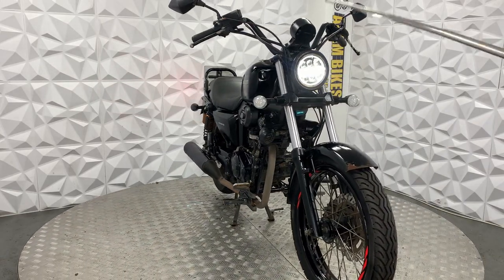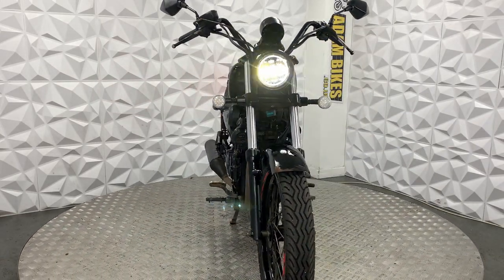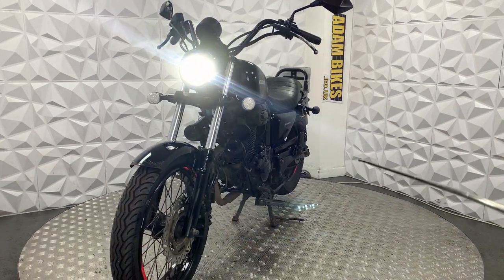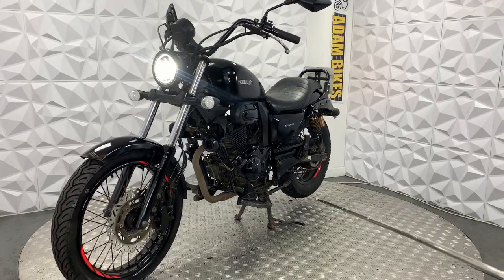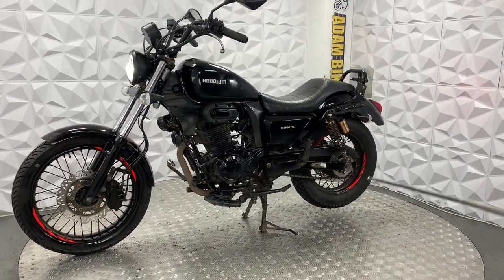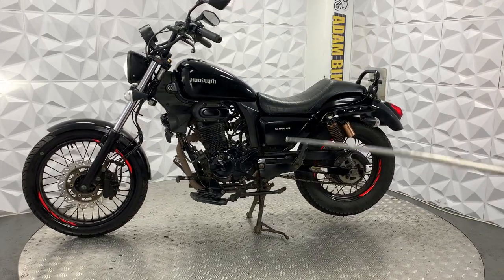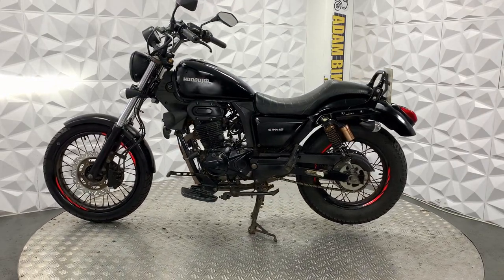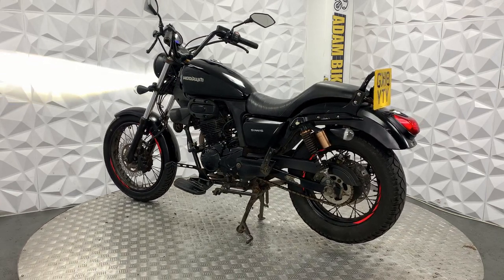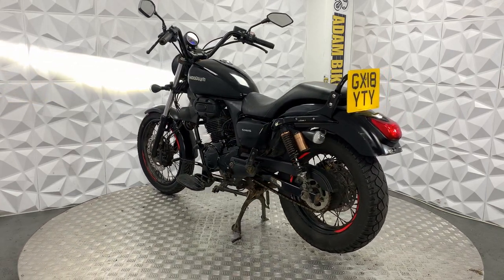The seat is bolted on in this one. It's got a standard horn on each side. In good overall condition. It's a great bike to start off with. Obviously everything works as it should. Brake lights, indicators, lights are working fine.